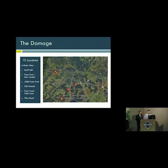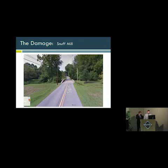This is a map of the 6 major locations. I'm going to show you some pictures of Snuff Mill Road, Piles Ford in New London, 4300 Piles Ford Road, Old Kennet, and Piles Ford and Talon Lane, and then Brian will walk you through Way Road.